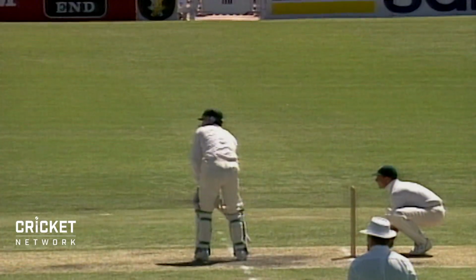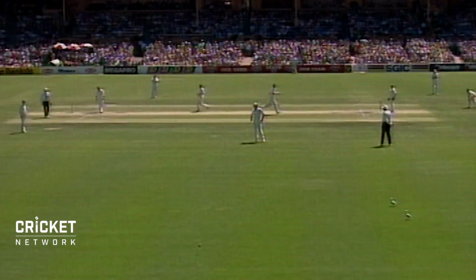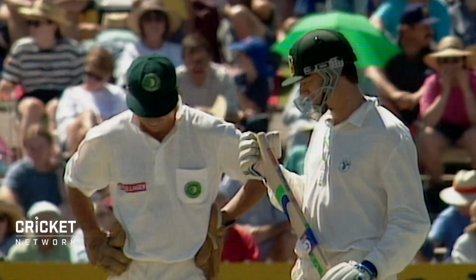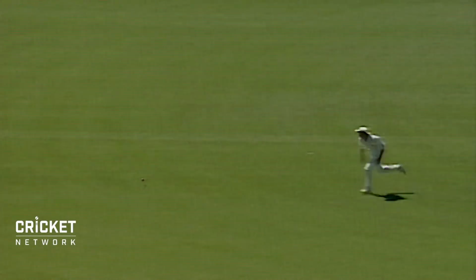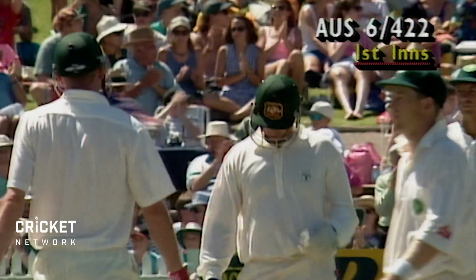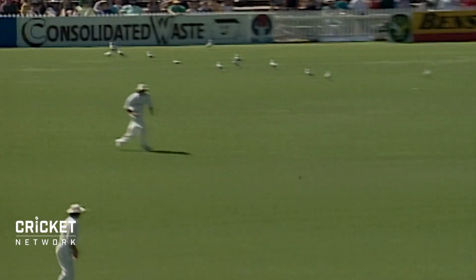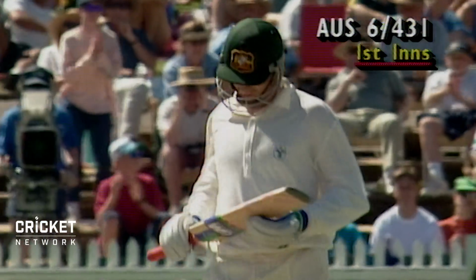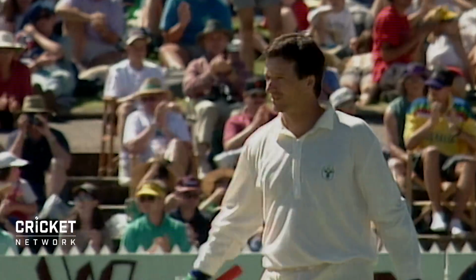No one out in front of square leg. That may change now. Steve Waugh now doing the job against the part-time spin bowling of Gary Kirsten. Once again, tremendous placement from Steve Waugh as he really picks up the pace. His 18th boundary. It's 6 for 4, 122. It's 150. Fine innings. Australia in a very solid position due to the magnificent 150 not out by Steve Waugh.